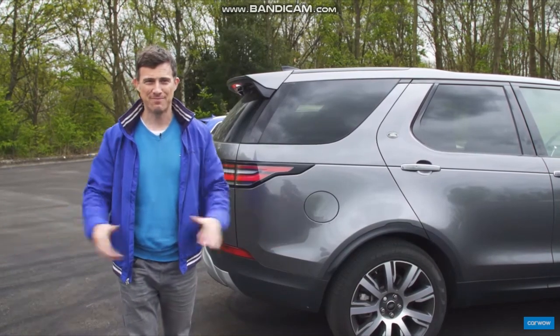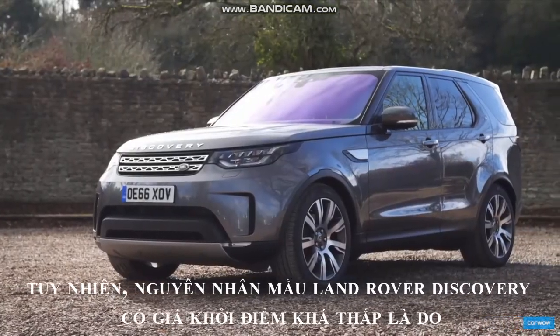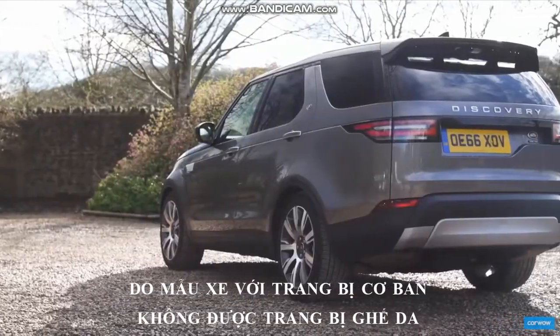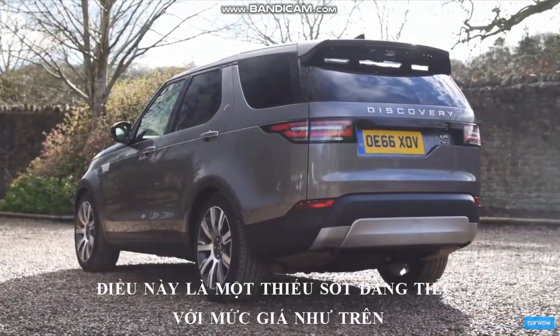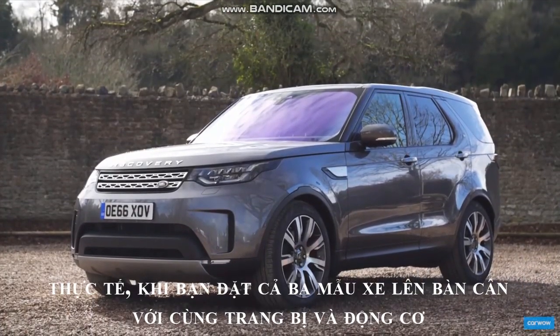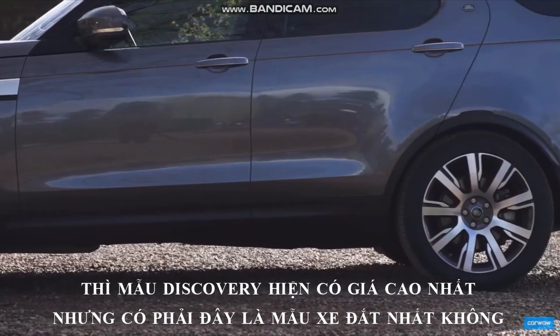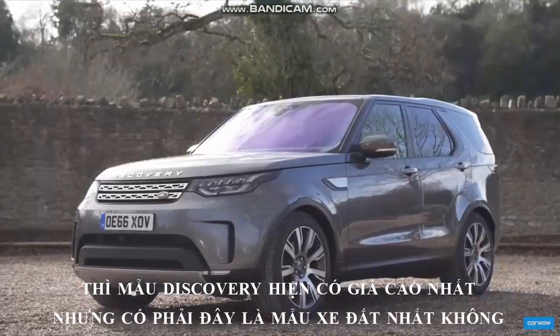and then you can compare offers without having to haggle. However, while the Land Rover might have the lowest starting price, that basic car doesn't even have leather seats nor satellite navigation, which is shocking at this price. In fact, when you match these three cars for equipment and engines, the Discovery works out to be the most expensive. But does it seem the most expensive?